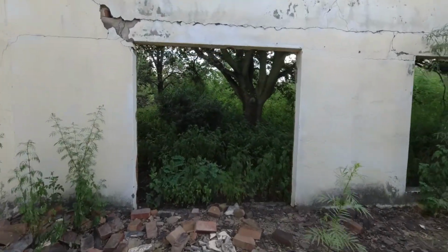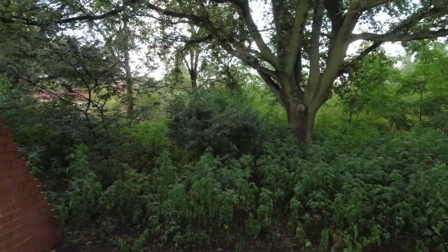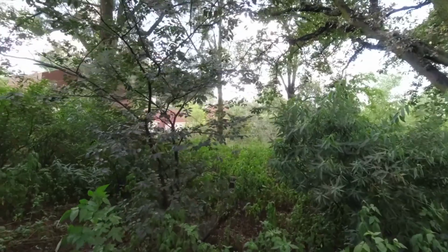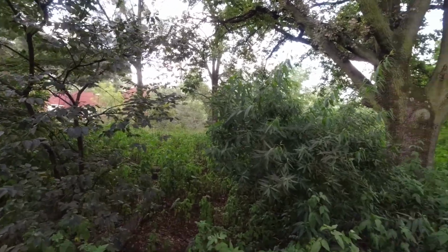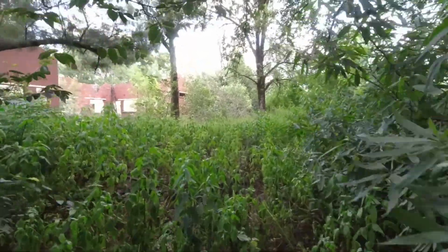There's still buildings in the back. This looks like a scene from Jurassic Park with the foliage and the overgrowth. I'm going to try and get that side. Well, we can go through here if you want. Let's see. I don't have much battery life left though. Yeah, I'm also running low.